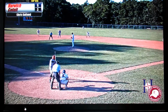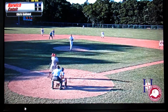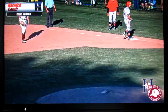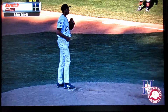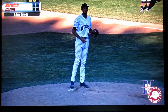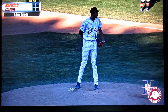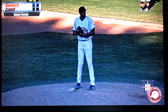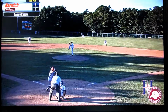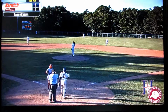Stuka comes set. And here's his first pitch as a Kettleer. Galland shows bunt, pulls it back. It was a bit low for ball 1. So we get more of Ted Stuka here. Again, a new pitcher for the Kettleers. He's got a nice baseball lineage. His father, Martin, is also a baseball player over at UCLA. Here's the 1-0 to Casals. He swings at a ghost for strike 1.